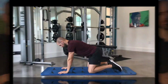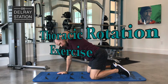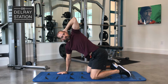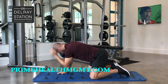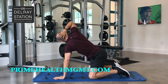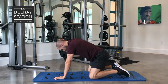Let's do it. Okay guys, first up, we're going to get into some thoracic rotation. This is definitely a staple of mine, and I make sure I do it with pretty much every client that I have. You're going to get on all fours. You're going to start with either your left or right hand behind your head, and you're basically going to rotate and try and get that elbow to point up towards the ceiling. You will be rotating your neck slightly as you do it as well. Great overall mobility exercise to help loosen up the thoracic back.